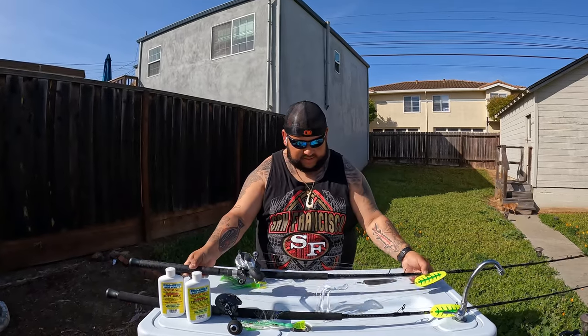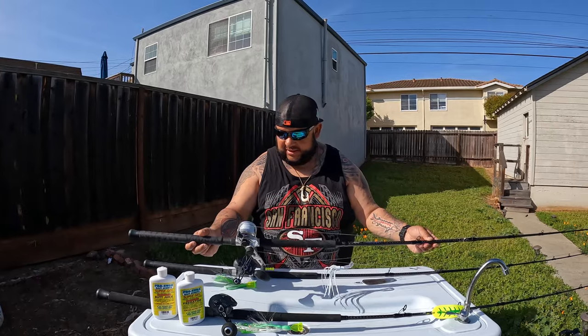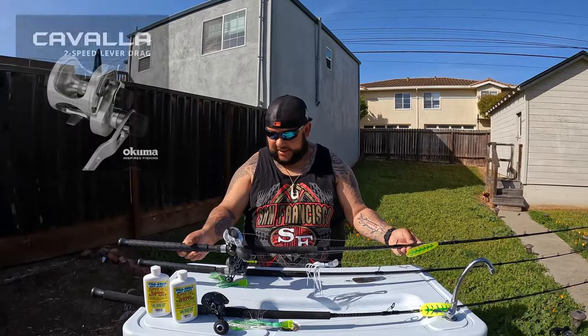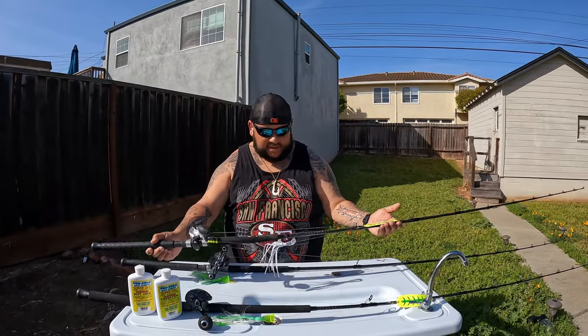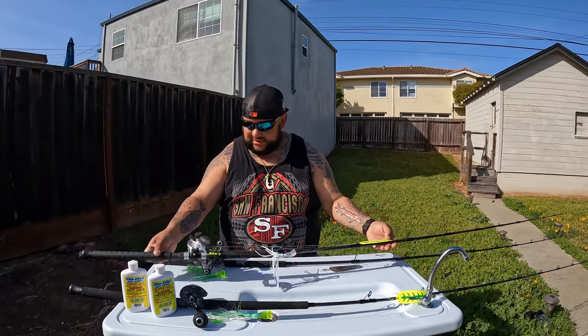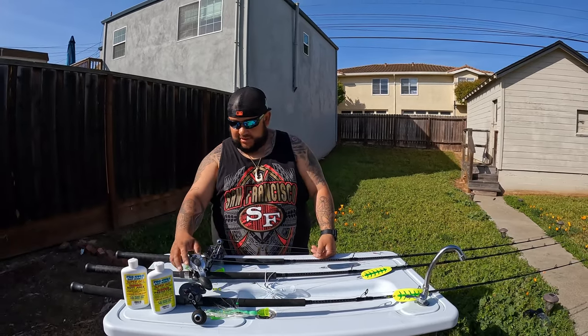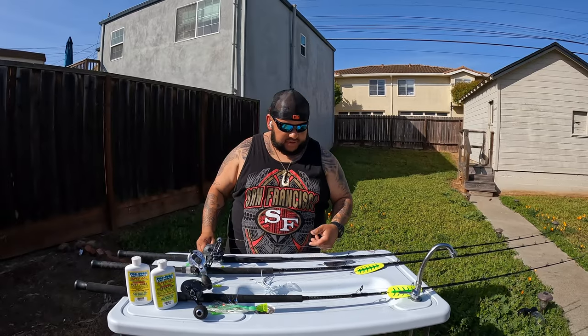Here's another one. It's the same rod, just a different reel. It's an Okuma Kavala, a 5, 2-speed. All these have 65-pound braid. It's the same exact rod, just different reels. I tend to use these on the boat, since I have people that aren't familiar with the open face reels. They're both good reels, pretty strong.